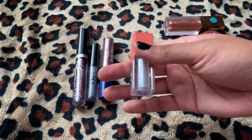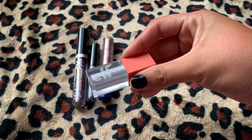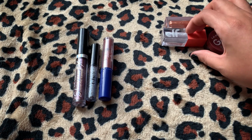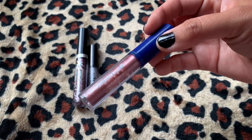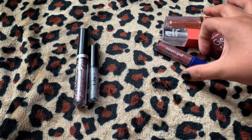This one here actually dried up mid-video, the e.l.f. Liquid Shadow in Disco Queen. I, however, would repurchase. It's such a good shade, and it just has so many colorful reflects in it. So then the Color Spell Liquid Shadow was so nice as well. However, I don't know if I've seen this at the store again. So if I do, I would definitely repurchase.